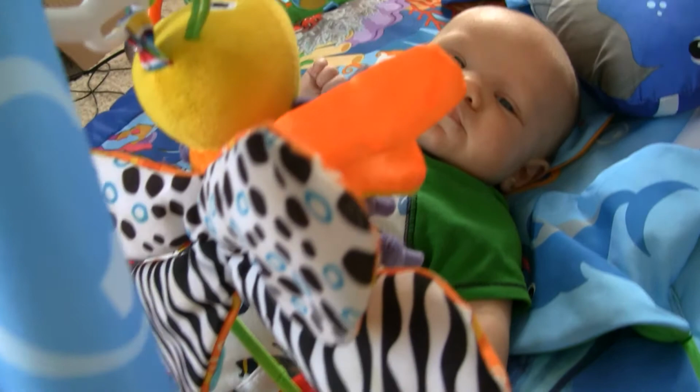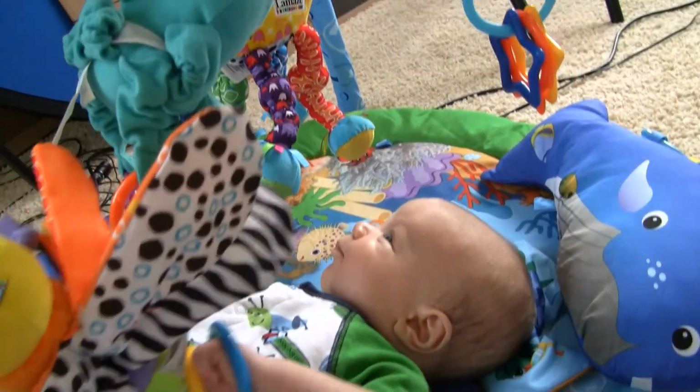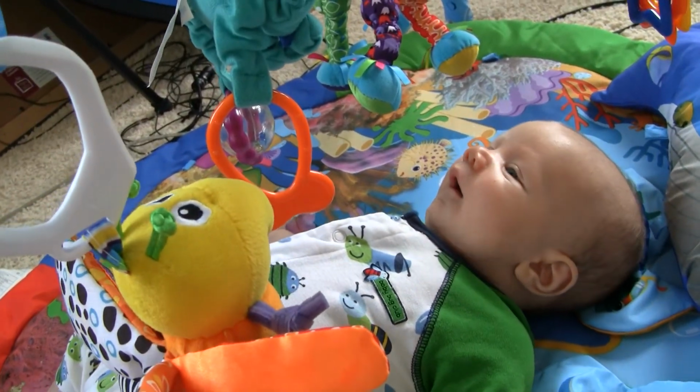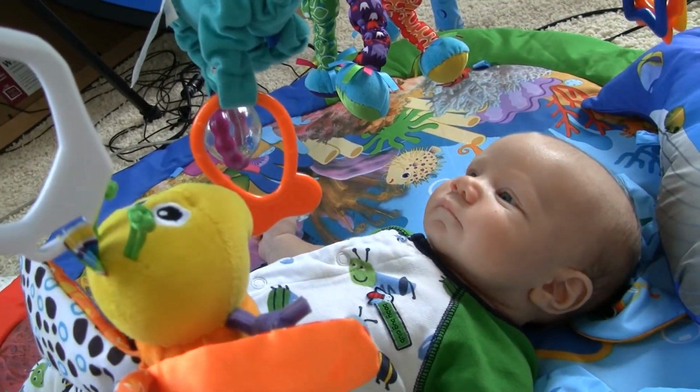Oh, and if you're hearing any noises, let me show you. That is because this is who is next to me right here, supervising my makeup application process. And yawning because he finds it a bit boring.